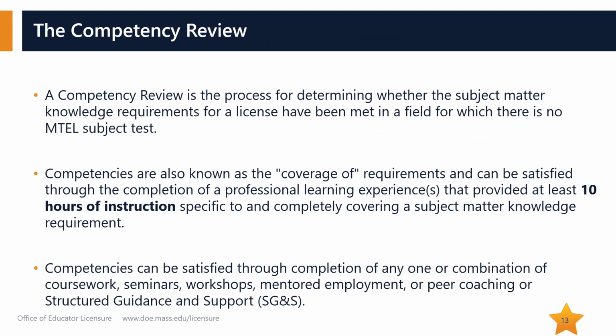A competency review is the process for determining whether the subject matter knowledge requirements for a license have been met in a field for which there is no MTEL subject test. Competencies are also known as the coverage of requirements and can be satisfied through the completion of a professional learning experience that provided at least 10 hours of instruction specific to and completely covering a subject matter knowledge requirement. Competencies can be satisfied through completion of any one or combination of coursework, seminars, workshops, mentored employment, or peer coaching, or structured guidance and support, which we will discuss further.